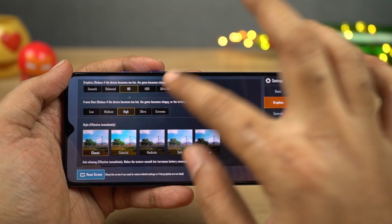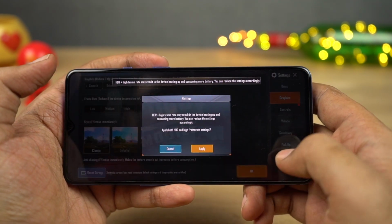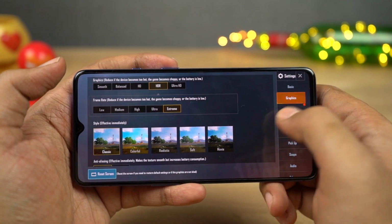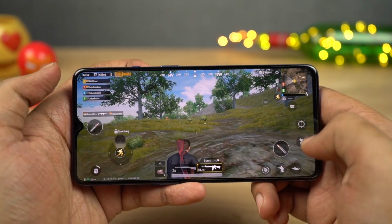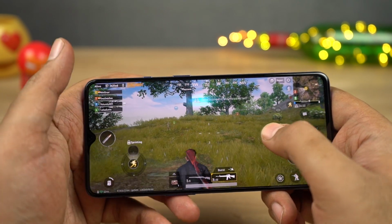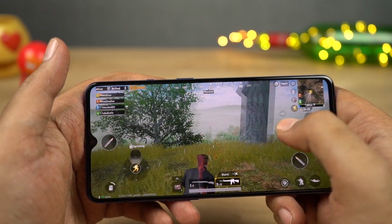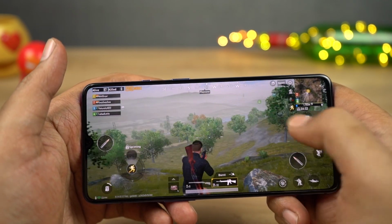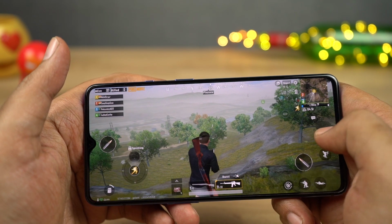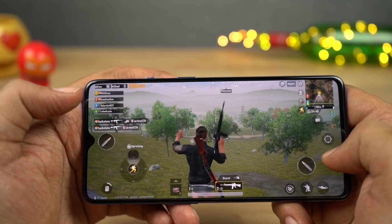Now the next best thing about this phone would definitely be performance. This phone sports a Snapdragon 855 Plus processor with Adreno 640 GPU, with 8GB of LPDDR4X RAM and 256GB of UFS 3.0 storage. Snapdragon 855 Plus processor boasts 15% faster graphics rendering and an uplift in CPU performance over the standard Snapdragon 855 processor. It's also the latest and the most powerful processor produced by Snapdragon. So performance on this phone is just top notch, just like any other OnePlus phone.